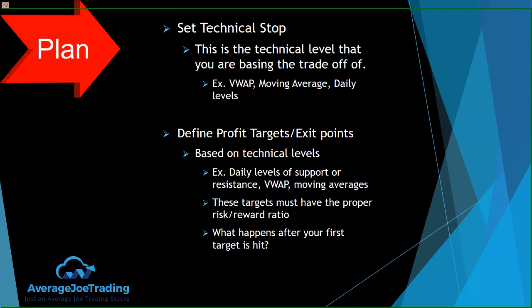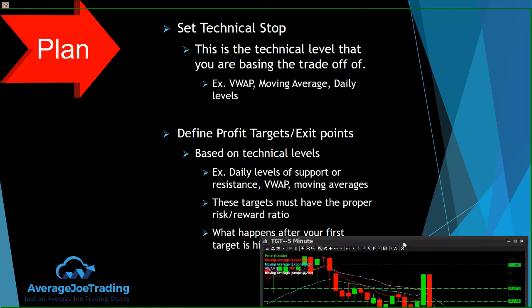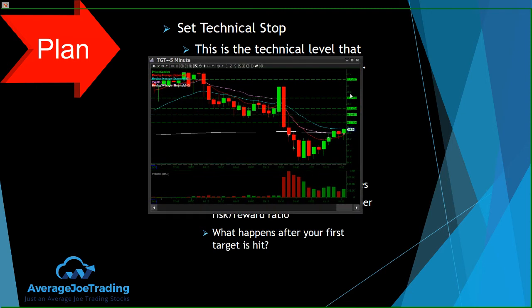I don't know why I can't remember this stock. I probably just want to forget it. All right, can y'all see the chart? I don't know, sometimes when I bring the chart down, you can't see it. Okay, good. You can see where I got in.